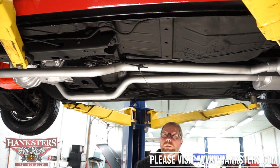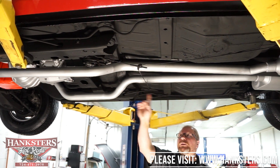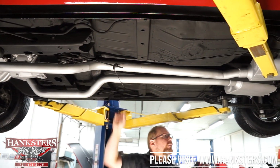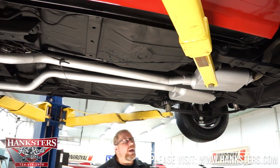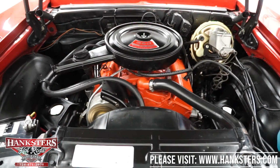And as I mentioned, the emergency brake. It is all hooked up here to all of your cables, front cable, intermediate, your J hook here on the frame, then of course your cables back to the rear drums. So that's pretty much it.